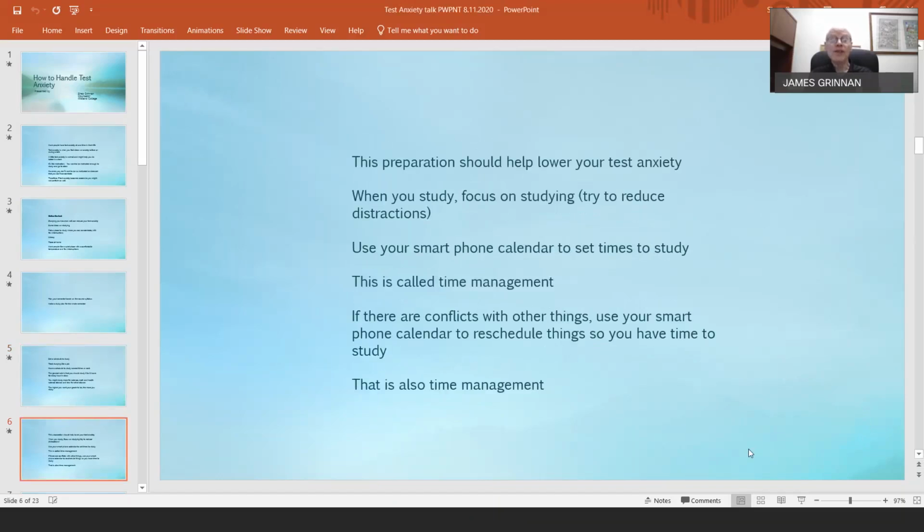So this preparation, as I said before, should help lower your test anxiety, because you're doing this every day or 5 days a week, and this will help reduce your test anxiety. And when you study, the advantage of being in a quiet place is that you want to reduce distractions. And the fewer distractions you have, the more you can focus on studying.